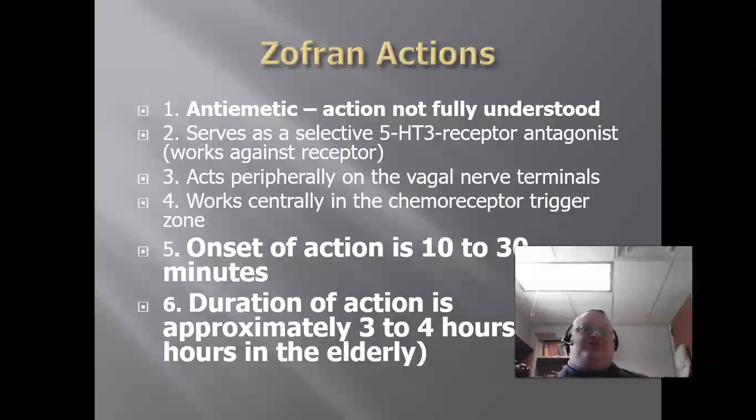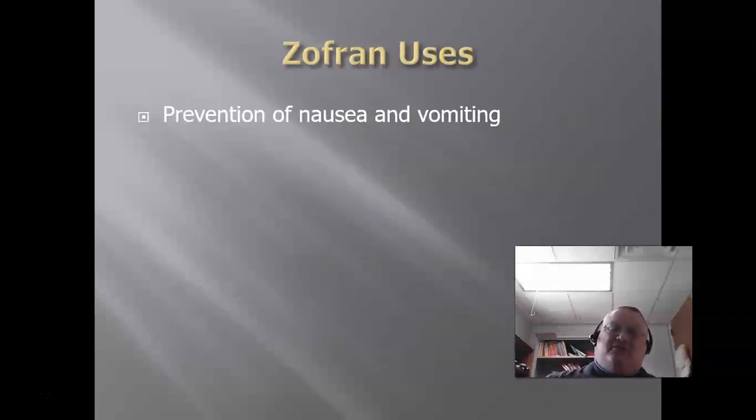Everybody thinks that when you push Zofran it has an instant effect. It takes about 10 to 30 minutes to actually kick in. Okay, so 10 to 30 minutes to kick in. And then the duration is about 3 to 4 hours. The older you are, or if you have liver disease, it will last a whole lot longer. It's metabolized in the liver, so it takes a little bit longer to go through the second and third stage passing where it breaks the medicine down.